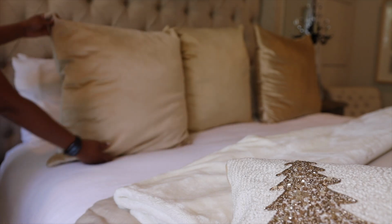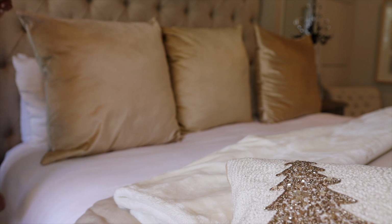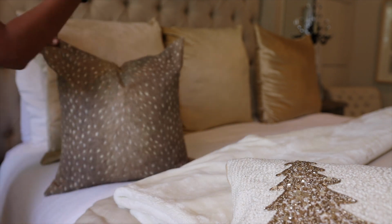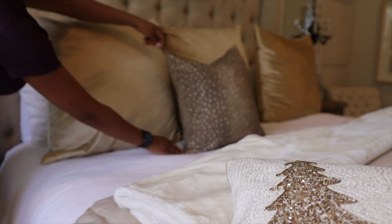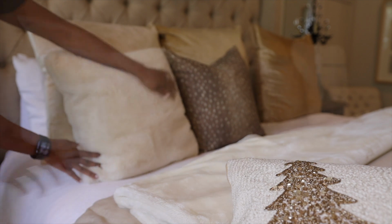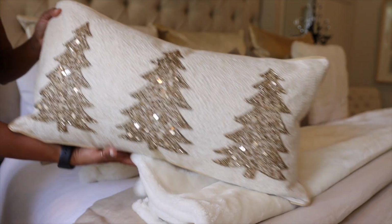And with bedding, you can give your plain bedding a makeover with seasonal pillows. Layer your everyday pillows against the headboard, and then add 2 to 3 solid pillows. Next, I'm creating a wintry pattern with smaller pillows. And then I'm finishing the look with a festive throw pillow.